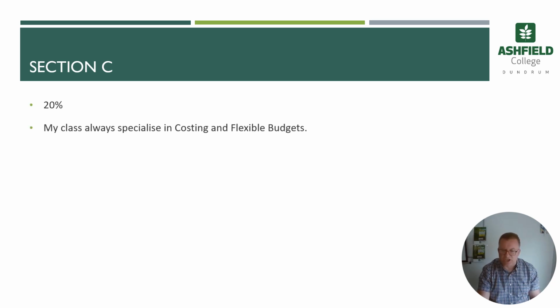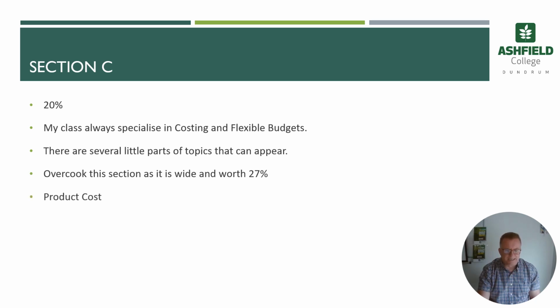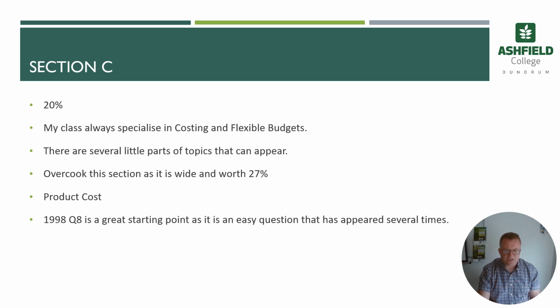My class always specialise in costing and flexible budgets, where you need to know the high-low method. Be careful on that. There are several little parts of topics that can appear. I've said 27% there, I should say 20%. We need to know the product cost. Look back at 1998, you'll find it on Michael Gallagher's website, egs.ie accounting, which is a smashing resource. And look at the question on 1998.